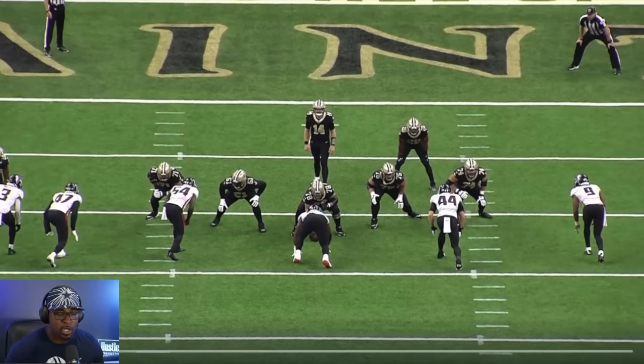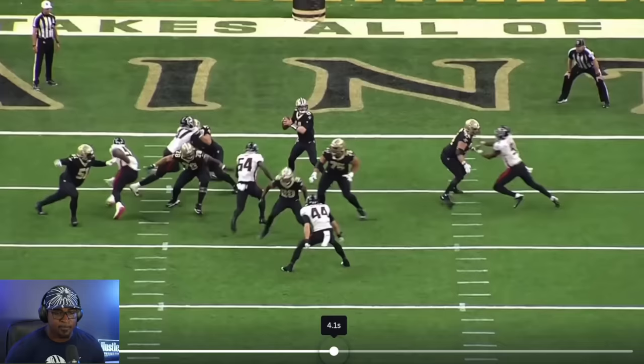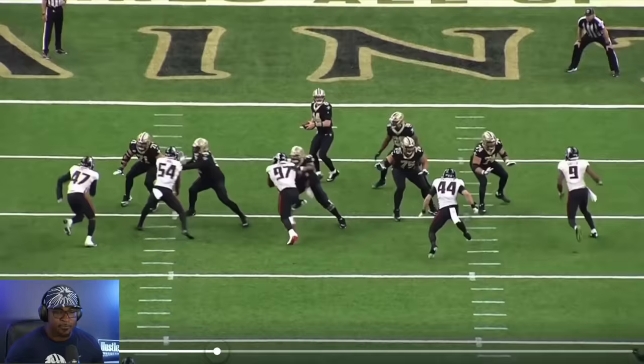So we'll run this play. As you can see, number 97, he's stunting to the left side. He loops around. Rashaan Evans disengages. He uses his hands well and closes in. And this is the type of stuff that you need, man. We love linebackers that can do this. Micah Parsons does it all the time. But just seeing these guys showing blitz, having 54 disengaging and getting to the quarterback, those things matter, man.